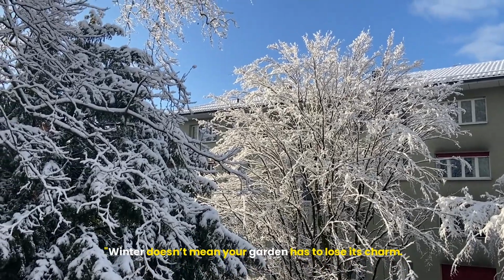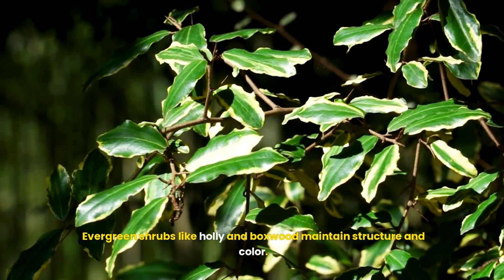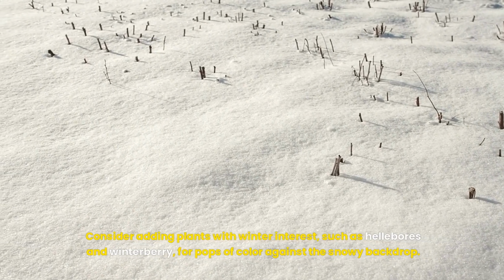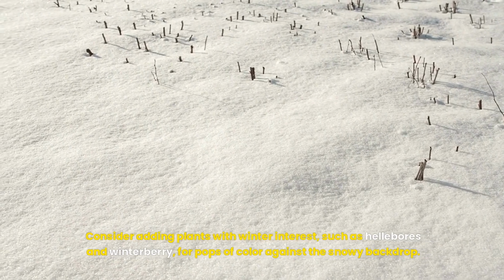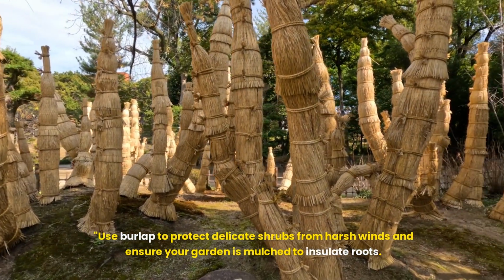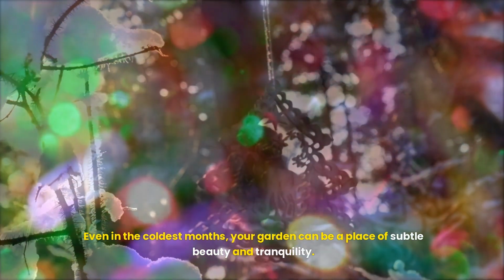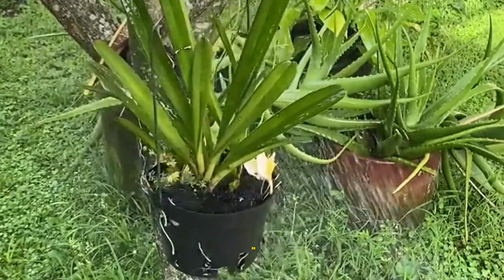Winter doesn't mean your garden has to lose its charm. Evergreen shrubs like holly and boxwood maintain structure and color. Consider adding plants with winter interest, such as hellebores and winterberry, for pops of color against the snowy backdrop. Use burlap to protect delicate shrubs from harsh winds and ensure your garden is mulched to insulate roots. Even in the coldest months, your garden can be a place of subtle beauty and tranquility.